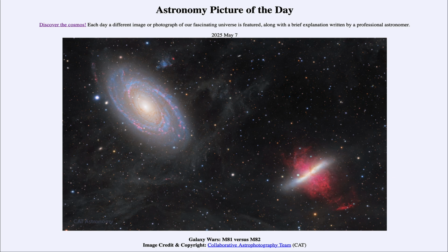So that was our picture of the day for May 7th of 2025. It was titled Galaxy Wars, M81 versus M82.